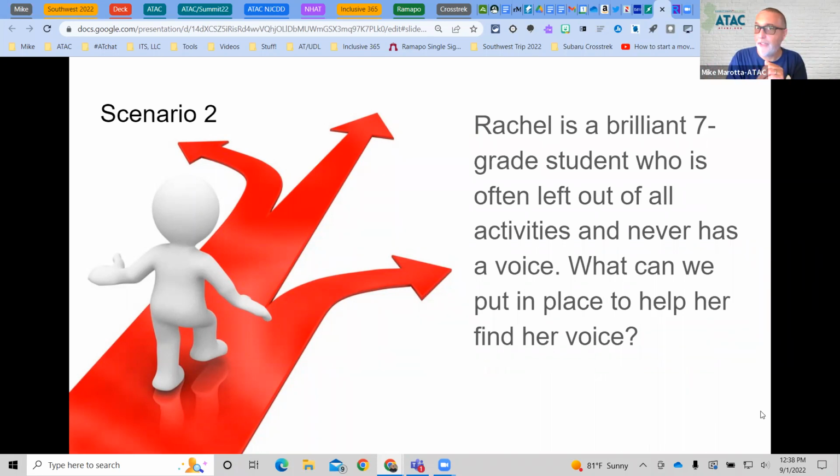Here's another scenario. So we have Rachel. Rachel is a brilliant 7th grade student who's left out of activities and never has her voice. And we think about writing activities here. I would think about this when I'm thinking about her and her support for writing. What could we put in place so that her voice is heard? It could be her voice in the classroom, physically, her voice being part of the classroom. But I think about this idea of individuals who struggle with writing itself. And we talked about that before, this concept of not being able to share your voice through written expression. What could we do for someone like Rachel to support her expression?